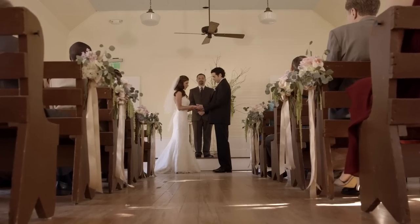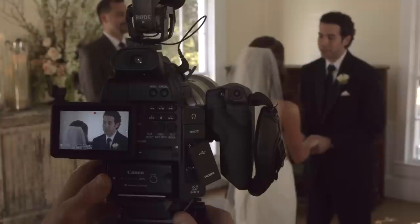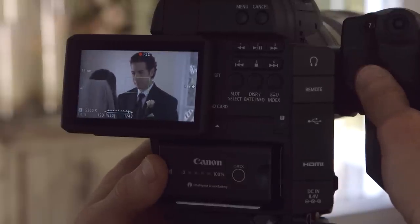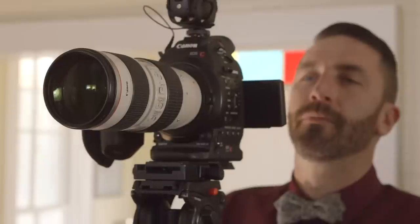During the ceremony when you're shooting the vows and you're on a long lens, you're always guessing, is it in focus, is it not in focus? The one-shot AF gives you peace of mind. You press it, the box turns green, you know you're in focus. It's that simple.